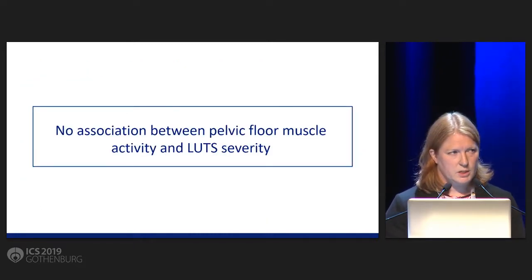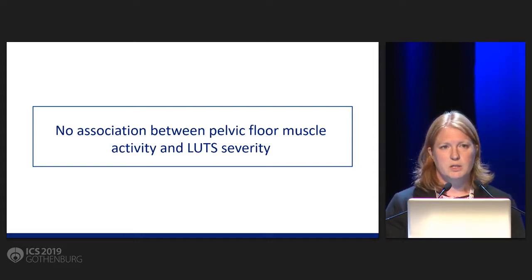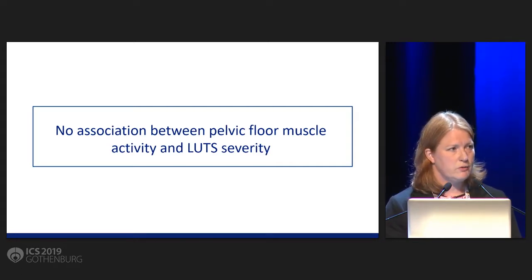We also looked at the association between the pelvic floor muscle activity and the LUTS severity measured with the IPSS and the OAB-q questionnaires. We used correlation coefficients, but we found no association at all.